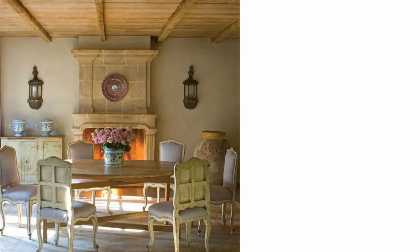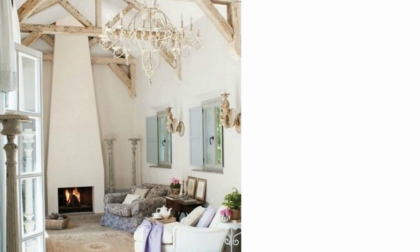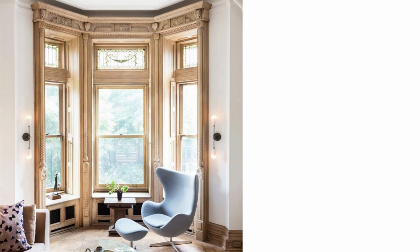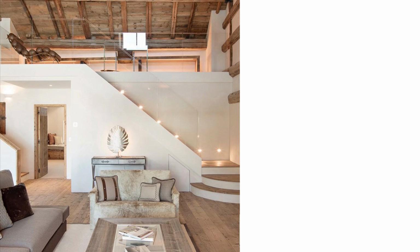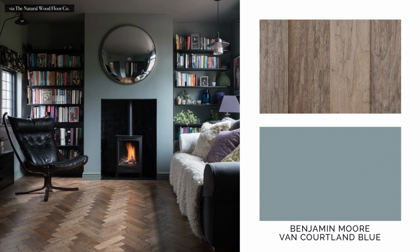Taupes, tans, and beiges feel relaxed and serene. If you're looking to inject some color, try shades of gray blues like these for a calming effect in your room.